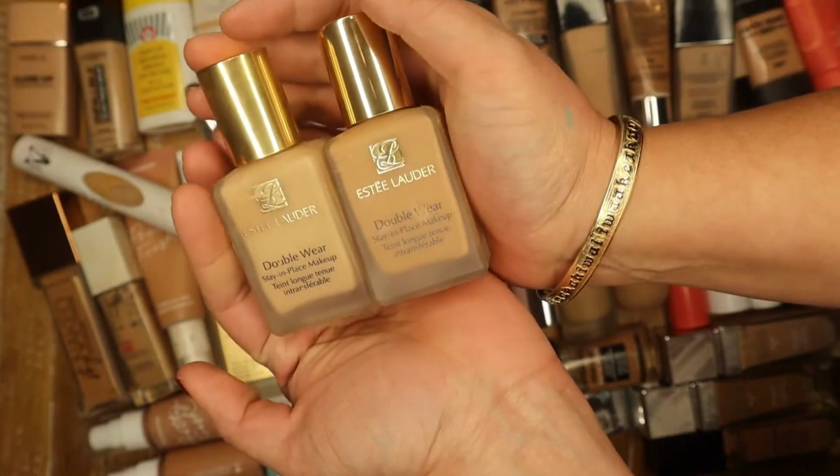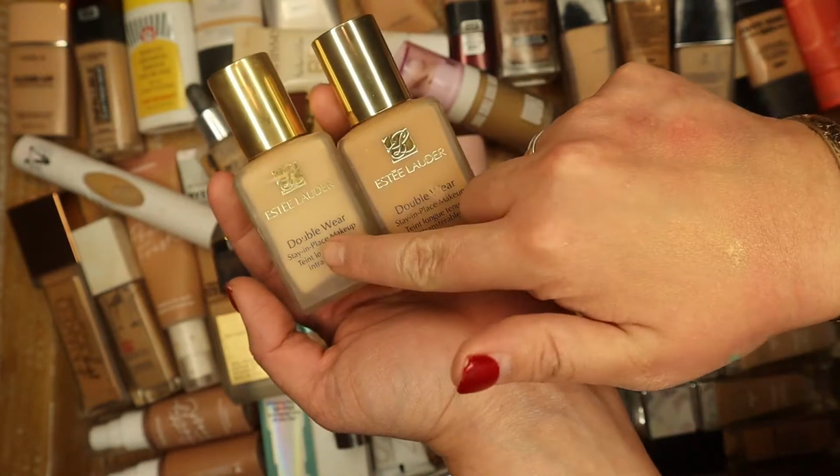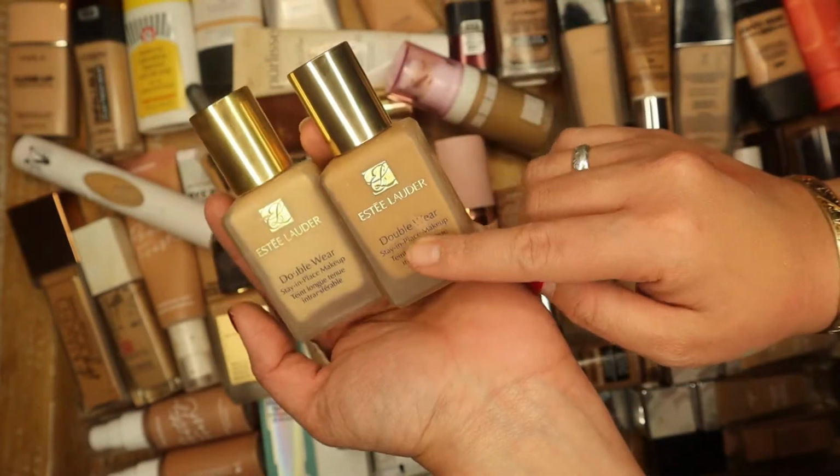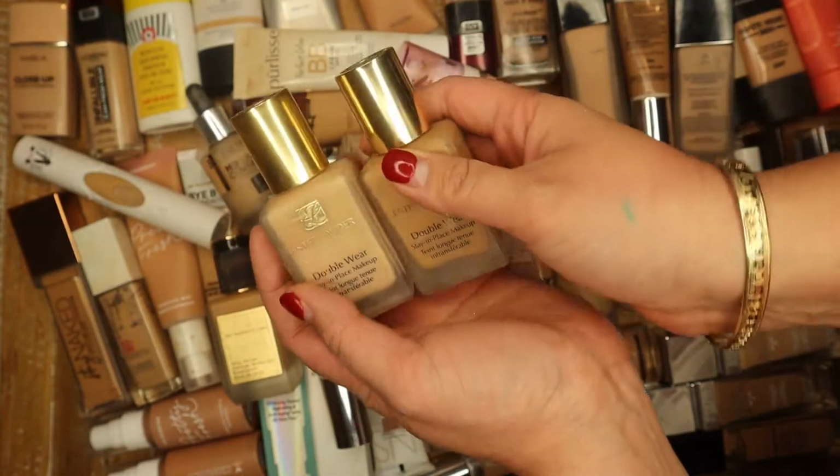So for sure, I know I'm not getting rid of these. These are my holy grails. This is from Estee Lauder. This is the Double Wear Foundation. I have two shades for when I'm my lightest and when I'm my most tan. And then if I'm in between, I just mix these two. But this is what I wear to events.